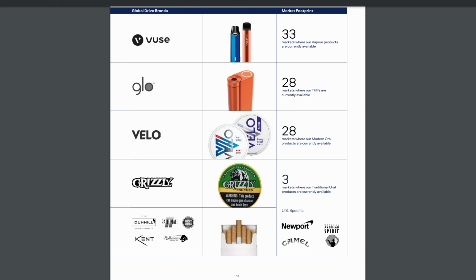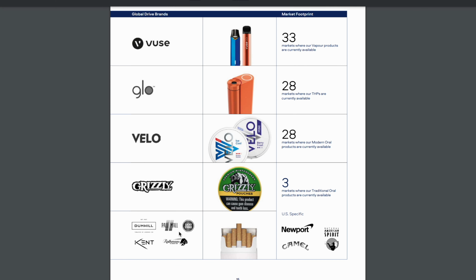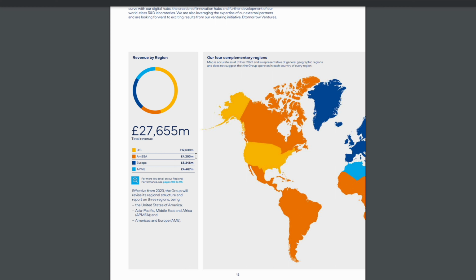They've got their traditional cigarette brands like Dunhill, Pall Mall, and Lucky Strike. They've got a whole bunch of next generation products, or what they call, which is less harmful than cigarettes. So they've got Vuse in vapes, Glo, which is a heated tobacco stick, Velo pouches, and oral tobacco Grizzly. And one of the most important things to note is that this really is a global company.